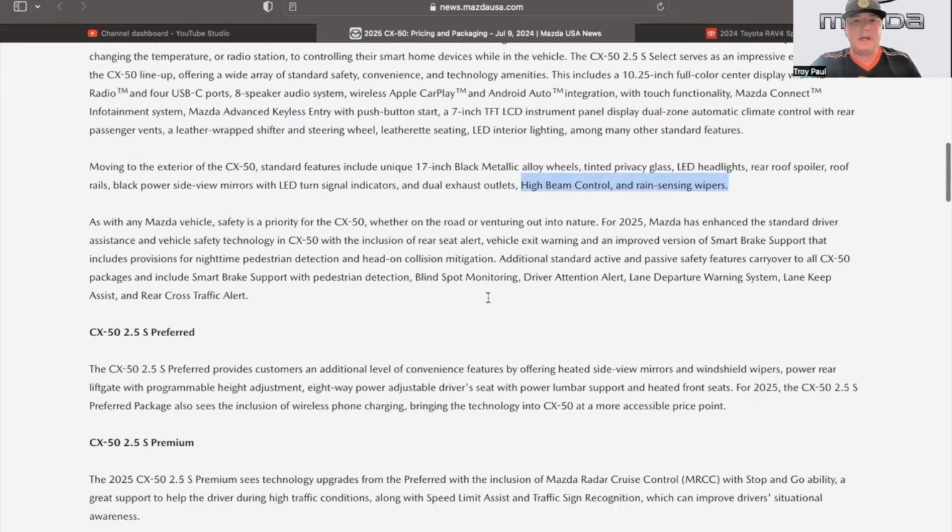The biggest difference is, so here's the standard safety features. A lot of these were, again, standard on the 2024, but you do have enhanced smart brake support. That's going to be a little new with pedestrian detection here on the 2025. Blind spot monitoring, driver attention alert, lane departure warning, lane keeping assist, rear cross traffic alert, all were standard for 2024, and they all are standard here for 2025. So that's where it is.